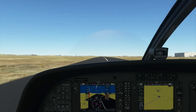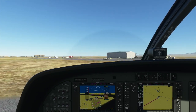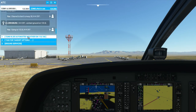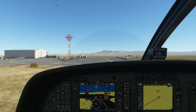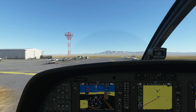Going to 122.8 KH2907. Alright, we'll turn here. Parking brake and contact ground. Yeah, ground surfaces. Request pushback. Okay, so I guess we just go park wherever we want. That's fine. No services, basically. So let's go forward and turn right and park next to that other plane last on the right.